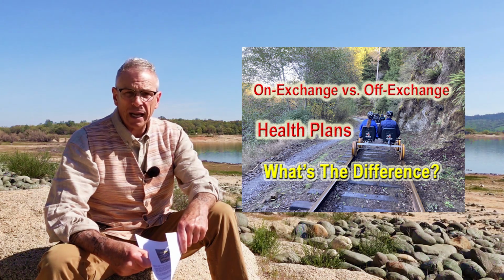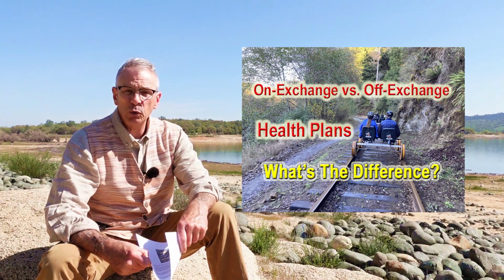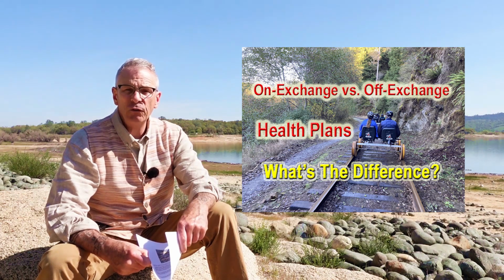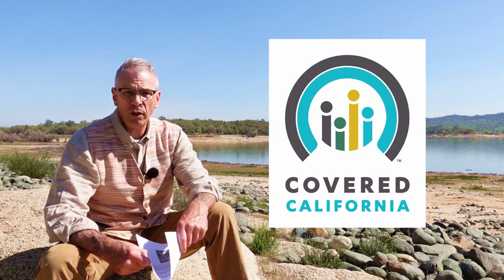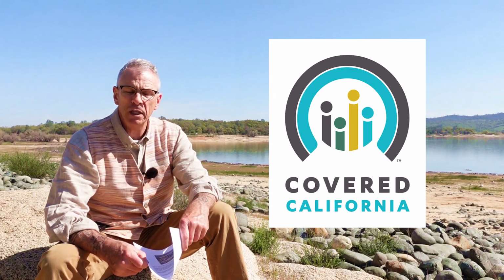The exchange plans offered the subsidy for the health insurance to reduce the monthly premium. You can only get that subsidy, the premium tax credit subsidy, if you go through a marketplace exchange like Covered California. The off-exchange plans do not qualify for the premium tax credit subsidy, but not everyone qualifies for the subsidy, and the off-exchange plans are there for those people that want something sometimes a little bit different.